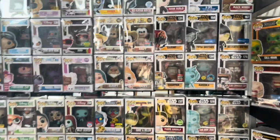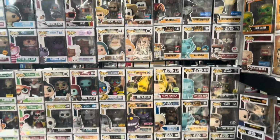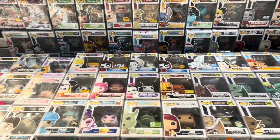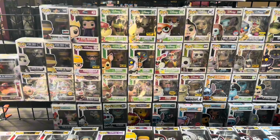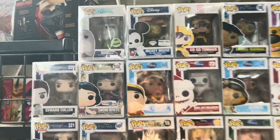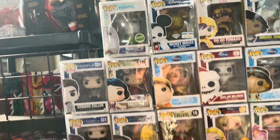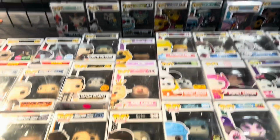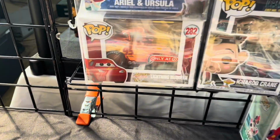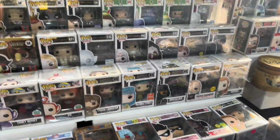Coming on inside, we have a nice selection of Star Wars and Disney Pops. A nice big section of those. Looking over the section here, you can see we have that Pumpkinhead Jack, the original Flocked Bambi, a Cheshire Cat, disappearing Skeleton Jack, and up here we have this awesome Maui with Sharkhead, the new Moana movie, announced. So that is a nice piece. Over here we got some Doctor Who Pops, some Happy Gilmore, and this awesome Target exclusive Chrome Lightning McQueen.